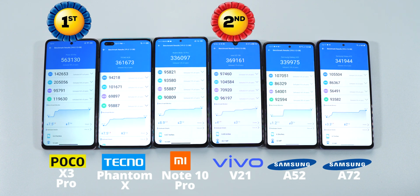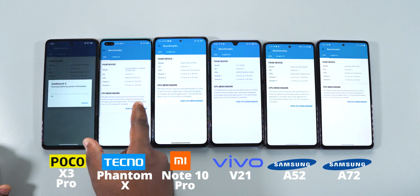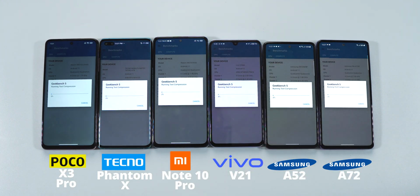Second place goes to the Vivo V21 with the MediaTek Dimensity 800U processor. Third place goes to the most expensive smartphone on this table, the TECNO Phantom X. As for the Redmi Note 10 Pro, the Samsung Galaxy A52 and the Samsung Galaxy A72, well, better luck next time. Running the second synthetic benchmark app, Geekbench, the Poco X3 Pro is leading the pack, followed by the Redmi Note 10 Pro and the Vivo V21.